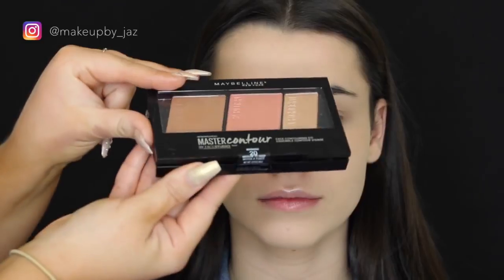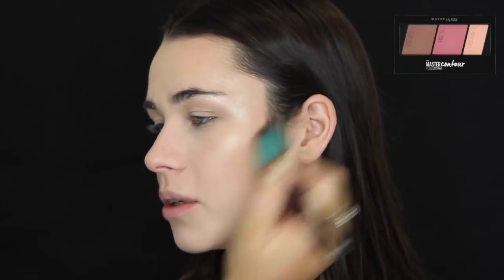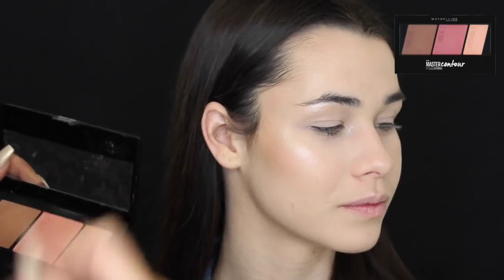Then taking the new Maybelline Master Contour Palette. I was so excited to try this out, but one of the pans was a fail, and I'll show you that later on. So I'm just using the bronzing/contouring shade to bronze and contour her cheeks. I'm not sure if it's the best contouring shade, but yeah, I did bronze her cheeks with it.